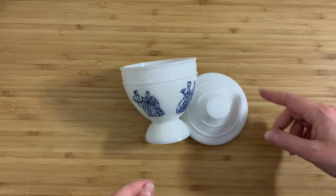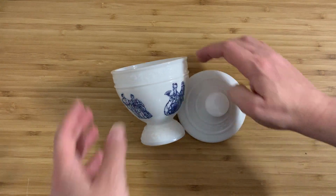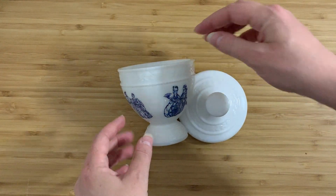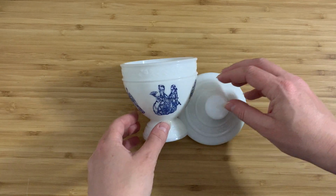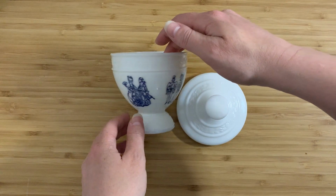Again, I learned something, and it's still kind of cute, and I do love the actual design on the top and around the edges here and on the base. Honestly, I think it would be vastly improved if they hadn't bothered with adding this stuff. I think it's lovely the way it is.